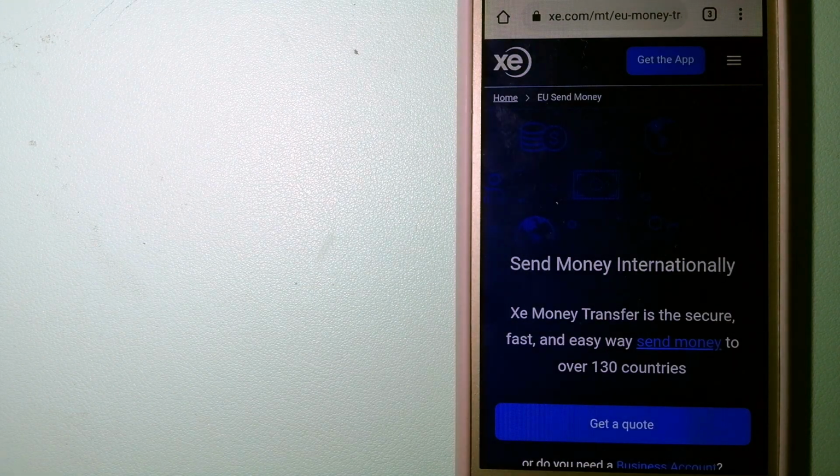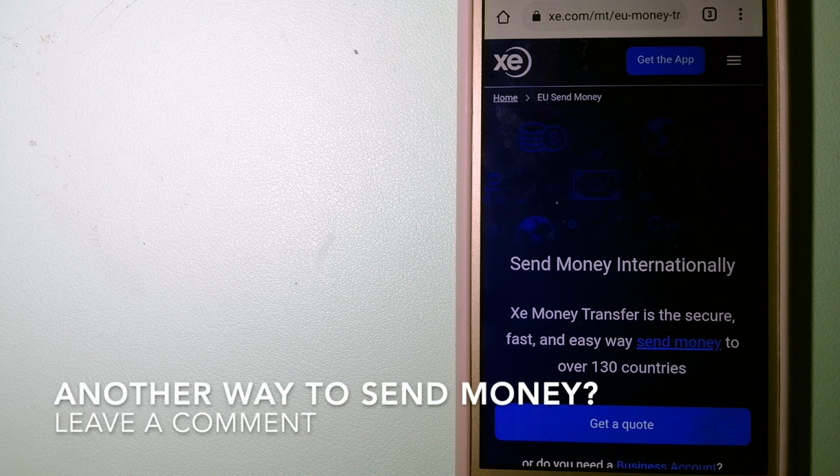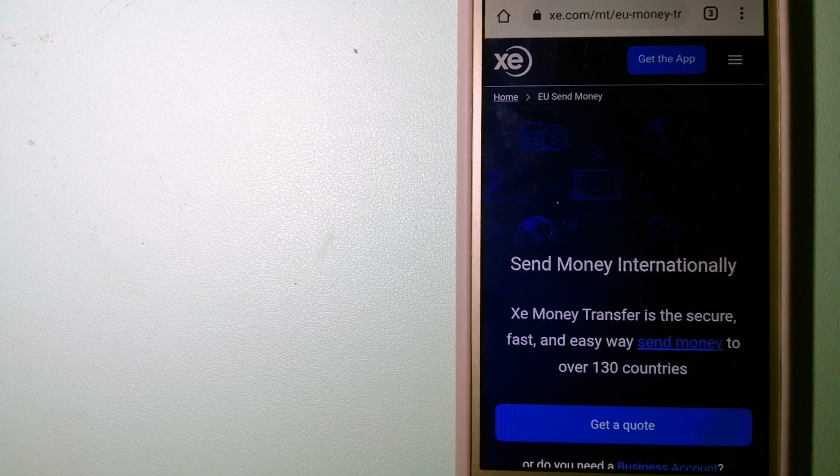The third option is XE Money Transfer. This is an online money transfer company that offers a cheaper and faster way to send money internationally. As a trusted and seasoned name in foreign exchange, they could be a good option for your international money transfer. Founded in 1993, they have been dealing in foreign exchange for a long time. The fact that they don't charge transfer fees or have a minimum transfer amount makes them quite attractive. To know more about XE Money Transfer, just check the video description.